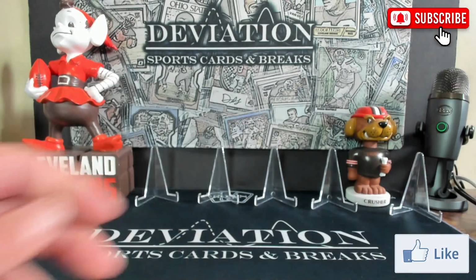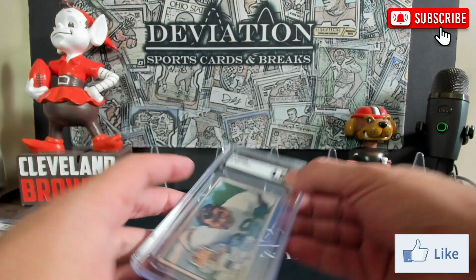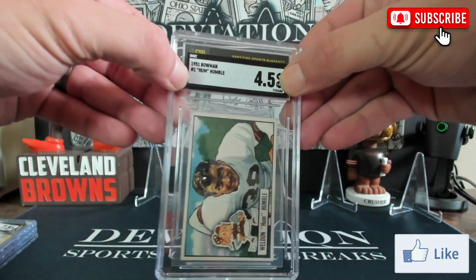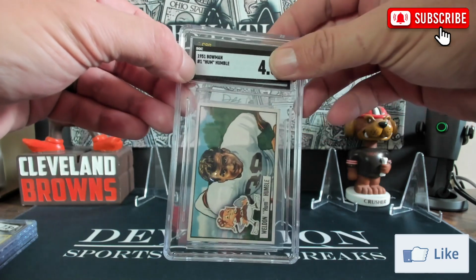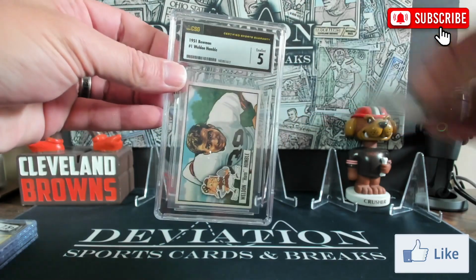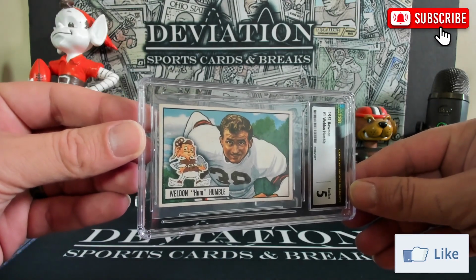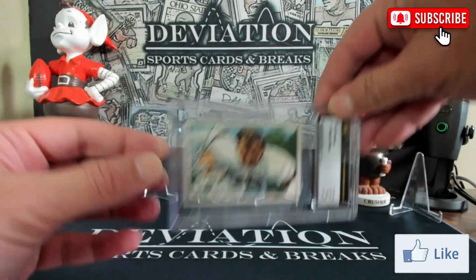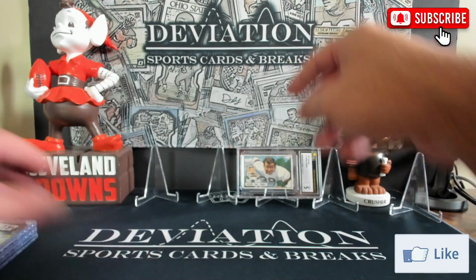So unfortunately, we dropped 2 cards out right off the get, but we still have 4 cards to look at from different eras. So this first one is the 1951 Bowman Humble. Hard card to get in good condition. You can see here I got an SGC 4.5, and CSG ended up grading this an excellent 5. So we ended up going up a half a grade on this 51. So a little bit higher than what SGC did, but nothing horrendous as far as I'm concerned.